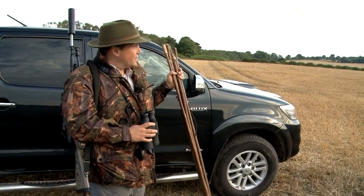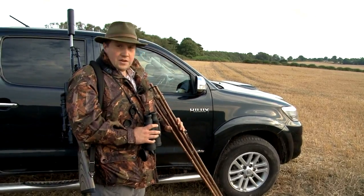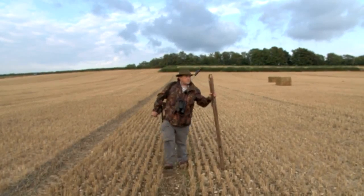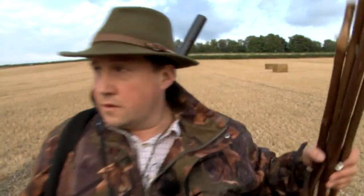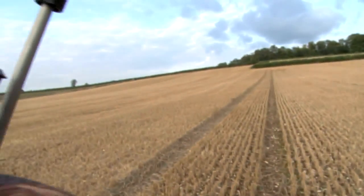Now again, it's a little bit different tonight because we're not just searching around for any old cold buck. We're targeting a specific animal. Roy is very focused on the job. Oops.